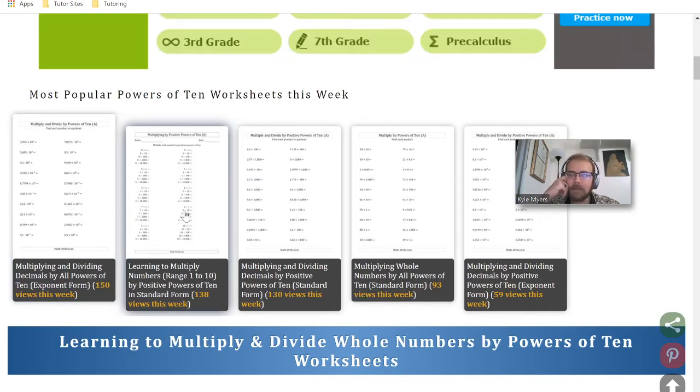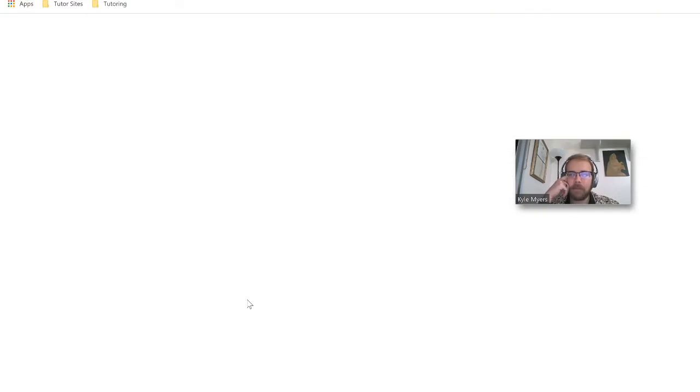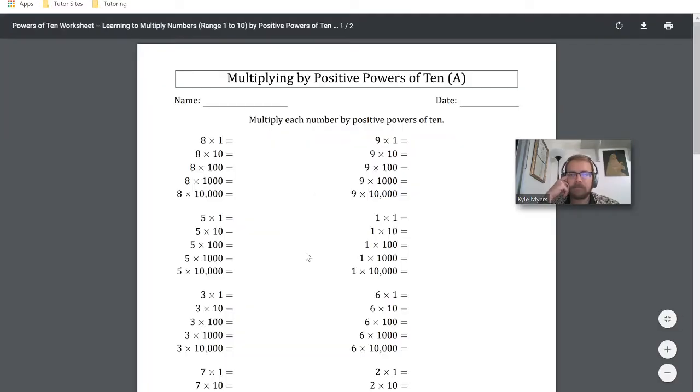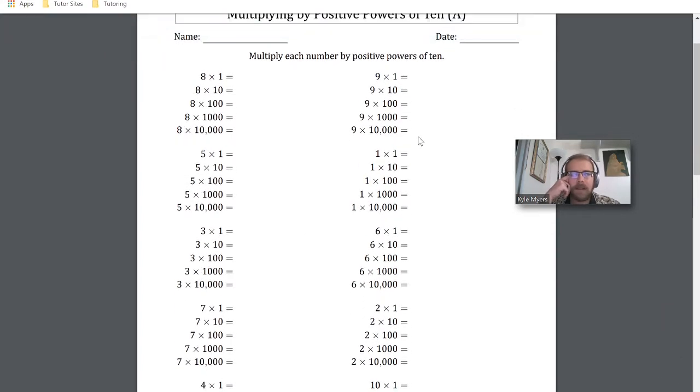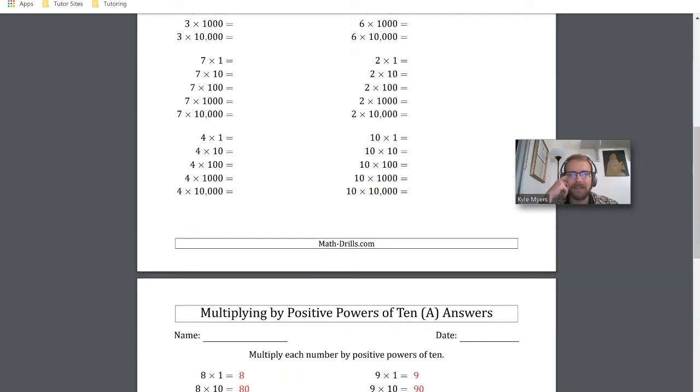Learning to multiply numbers. So we look at this. Let's open that one up. All right, this one looks normal. They've got the comma here instead of the decimal. All right, so I guess I just clicked on a European one instead.